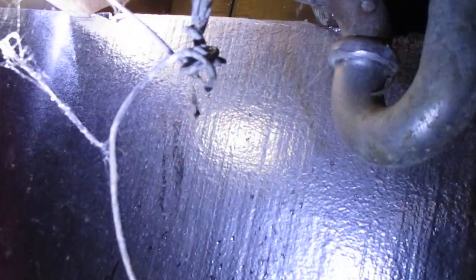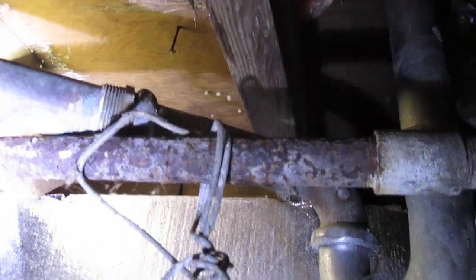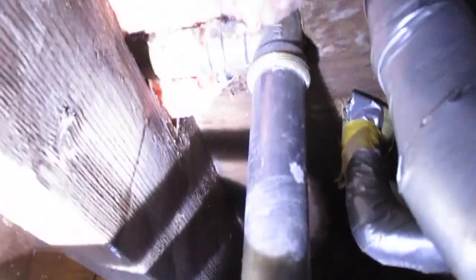Okay, I'm Matt. I'm in another crawl space. Another shitty crawl space. And you can see the water dripping from the bathtub. That's the bathtub trap right there. It's been dripping a long time. There's a lot of water over there. I think it's from the bathtub, but I'm not sure. Yeah, there's a lot of water over there. You can see it. Okay, that's good.